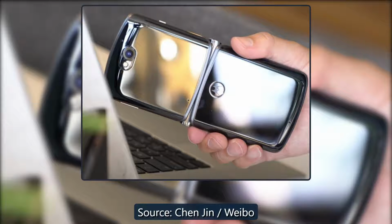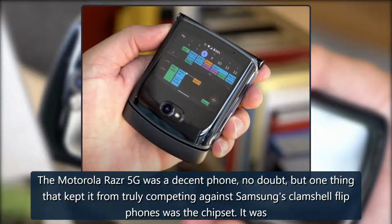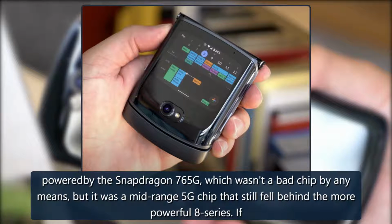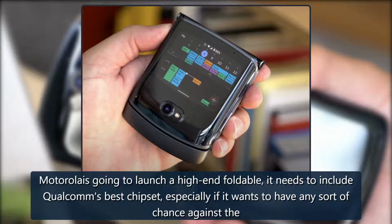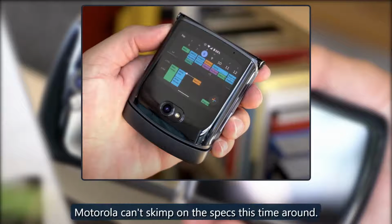The Motorola Razr 5G was a decent phone, no doubt, but one thing that kept it from truly competing against Samsung's clamshell flip phones was the chipset. It was powered by the Snapdragon 765G, which wasn't a bad chip by any means, but it was a mid-range 5G chip that still fell behind the more powerful 8 series. If Motorola is going to launch a high-end foldable, it needs to include Qualcomm's best chipset, especially if it wants to have any sort of chance against the next Galaxy Z Flip. Motorola can't skimp on the specs this time around.